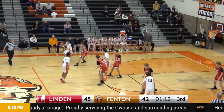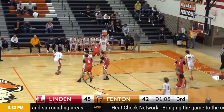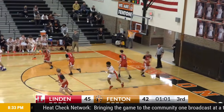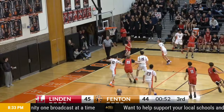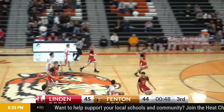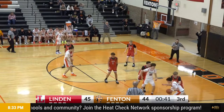Brown wants a screen. About a minute remaining. Brown inside. Gets his way around for two. That was a shifty bucket. He uses his body control in the air to get that bucket. The help defense from Linden was even there. Brown still got it to go. Moore doesn't drop that 3-ball. Fenton back off to the races, and good decision to slow it down. Just about 40 seconds left on the clock. Take quality shots here.